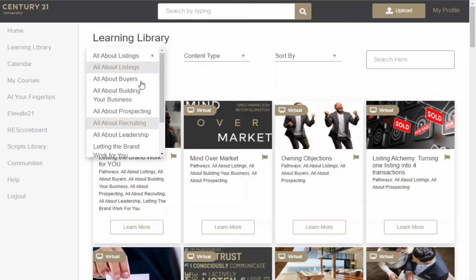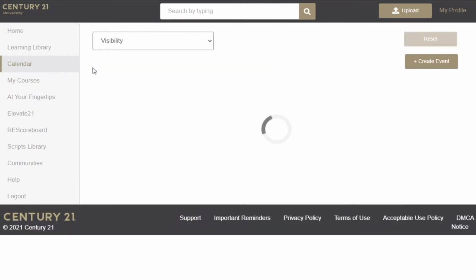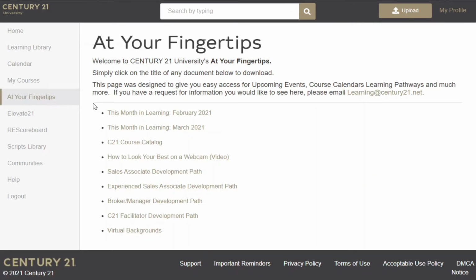So really, your opportunities for education and support when it comes to Century 21 University are limitless. It'll form a really strong basis if you're a new agent, and even if you're an experienced agent, there's a lot of information here that you might be able to pick up, learn and deploy into your business. And then there are a few other things that we have here, opportunities. The learning library is the biggest way to look at the courses that are available. The other one is you can view a calendar, but the other one is at your fingertips.